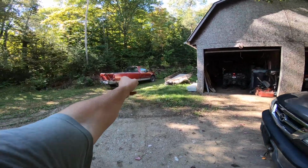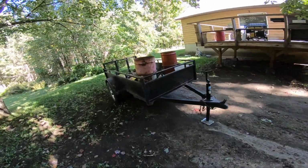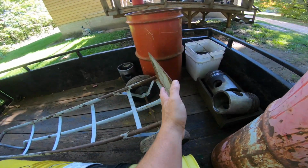There's Freddy, the big red road beast, and this little money-making trailer. You look like money. You look like money. Oh, you look like money too.